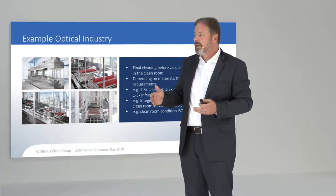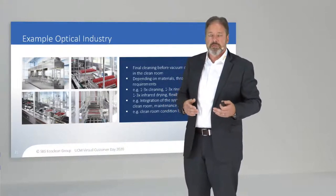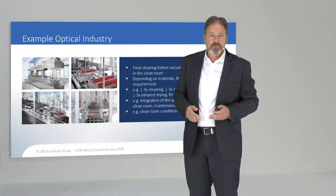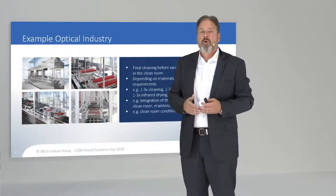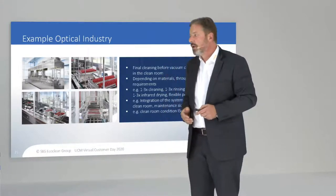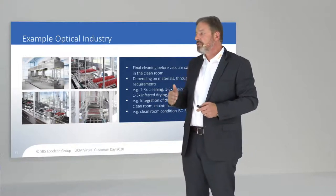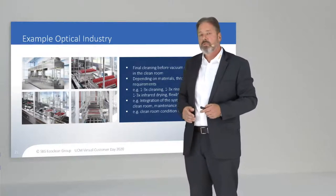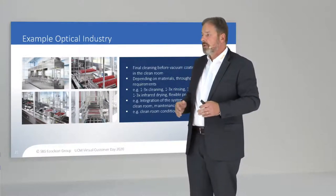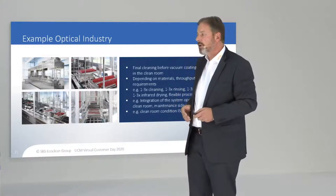And depending on the throughput, we have to define the rinsing part and the final rinsing part, and also the number of positions. That is also true for the drying systems, depending on the throughput, how many positions we absolutely need to be sure that the throughput is possible. The integration of the system's operation side in the clean room, and on the other side the maintenance side in the service room, is also possible. You can install the machine in a special area, so you don't have to install the machine itself into a clean room area.